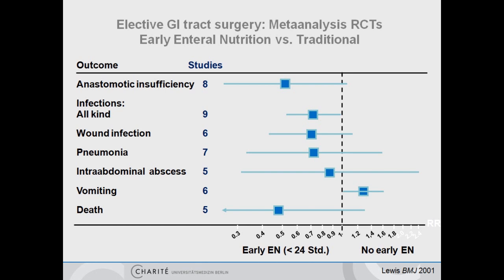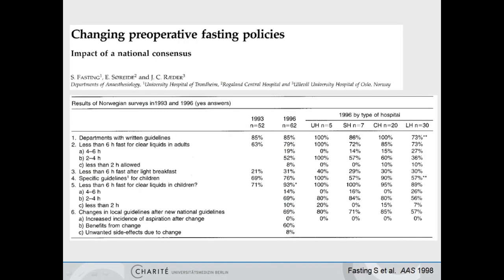And I think it's very important because the surgical colleagues changed behavior within the last years. The Scandinavian colleagues in the European countries were quite ahead of this policy, and they changed it very early. And as you can see here, I want to focus now on the less than 6 hour fast for clear fluids. And this is a recommendation of 4 hours. Half of them have introduced that already in 1996. So they are far beyond us.